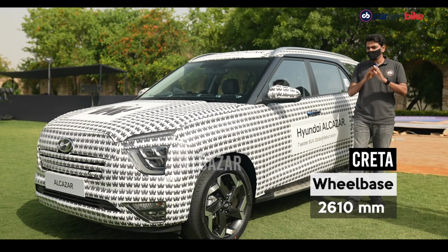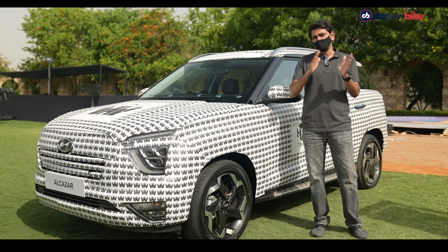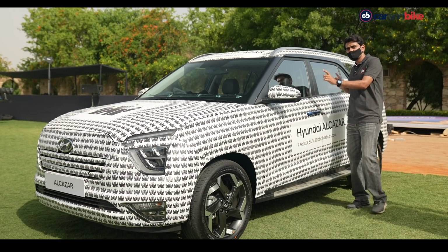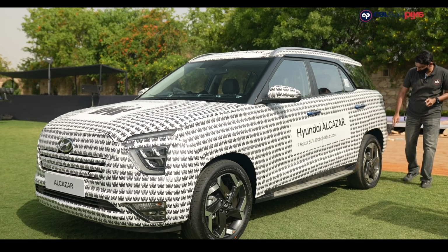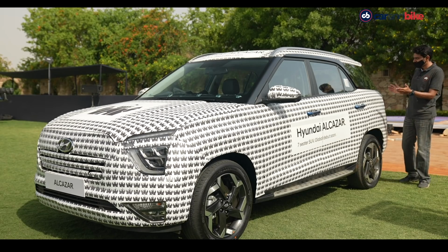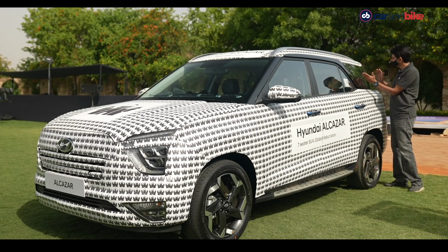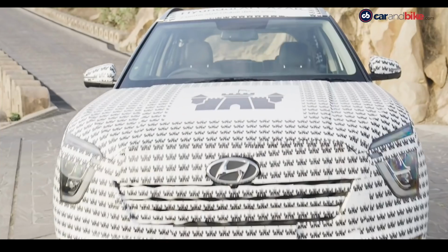That's significant because all other 3-row SUVs, well, they all have 5-seater variants and they have the 7-seater variant, but the wheelbase remains the same. Here, you're getting a little more space. That's going to be good for the cabin. More space also because, well, back here the overhang is a little more than what you see on the Creta. We don't have the full dimensions yet, but visually you can tell it is more. You do have this extra quarter glass window here as well, and that means boot space will also be a whole lot more generous.